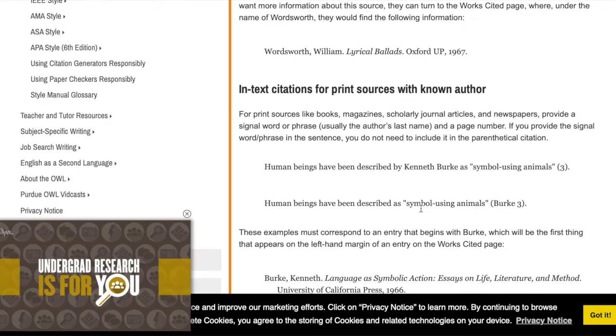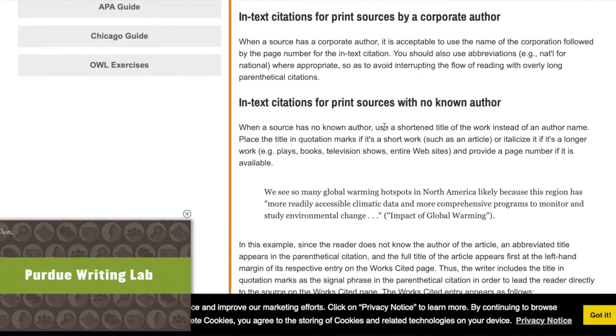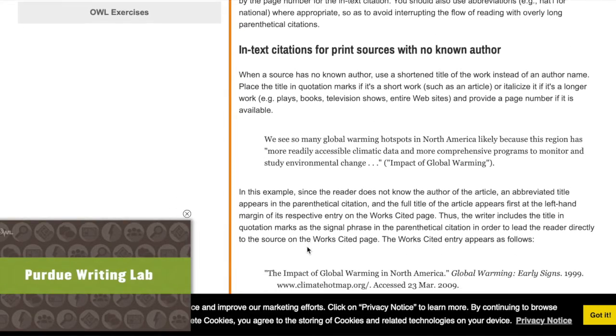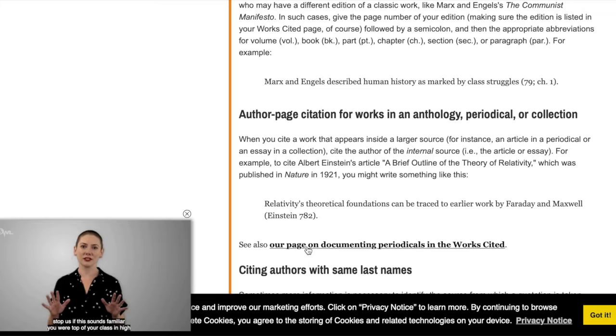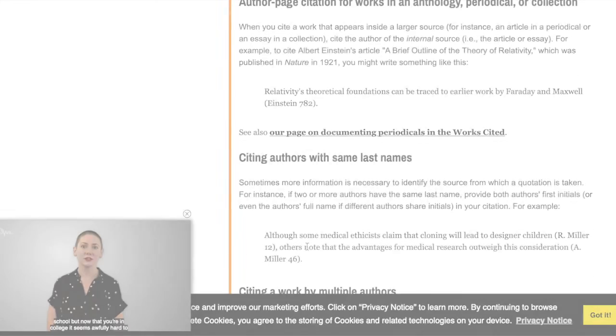Now, if you scroll down, there's in-text citations for sources without a known author, and if you keep scrolling, there's more types of citations that you can use. Okay, so again, please use this resource to help you with in-text citations.